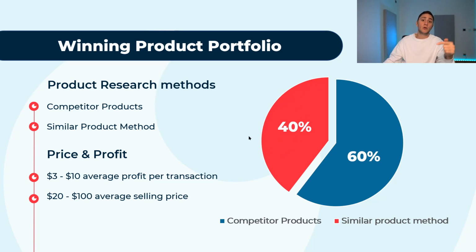So after these slides, I'm going to dive into my screen. I'm going to show you how we do the competitor research, how we do the similar product method, okay? And it is very important that you always stay in control. So if you've been listing, let's say, 100 products per day or 40 products per day, make sure it's divided 60-40 between these two methods. You can do it with a different approach, and say, I do 2 days for competitor products, 1 day for the similar product method. It depends on your strategy. You can also have 2 virtual assistants, one does this, one does that, and then you just create the list of products and you make sure you list them based on this percentage portfolio.